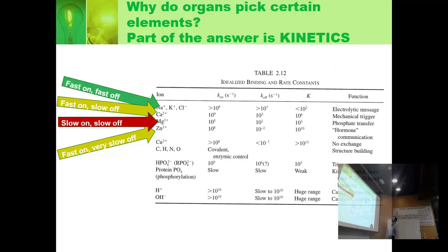If you look at magnesium, it is much slower than calcium, and its K-off is actually 10 to the second as well. So you end up with a weaker binding. So you still see magnesium binding, but you don't see it being used for as many of the same things as calcium. One interesting thing is, I talk about calcium a lot and its role in signaling as the divalent ion, as its special role that it can do. And that is really prevalent that way.